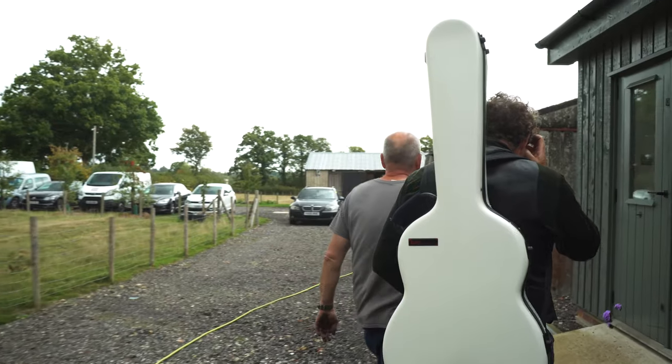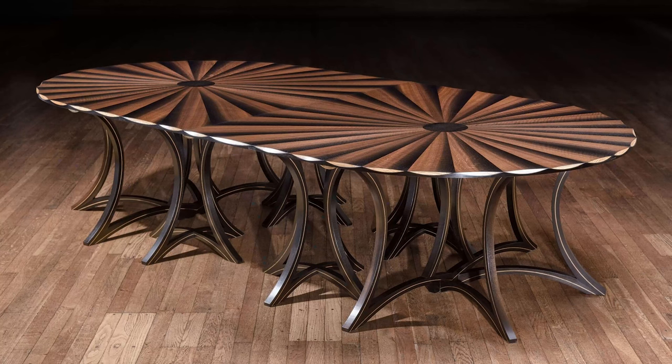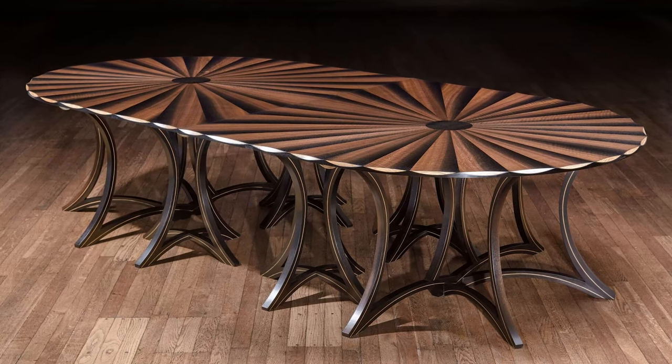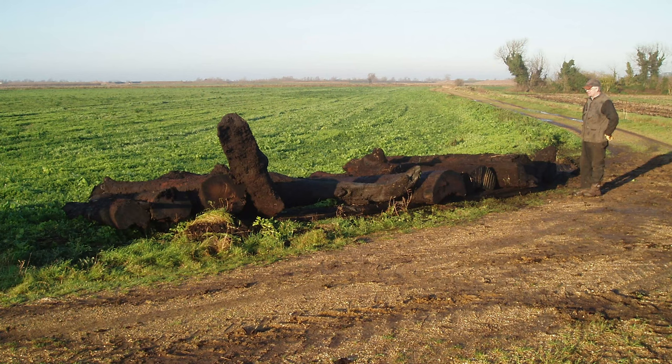It does my head in, the spirituality of it. The whole thought of it is just so precious. I'm a cabinet maker, and I hail from the Fens originally. And I was aware of this material because you obviously see it lying in the headlands.